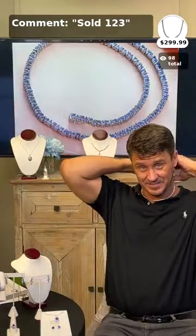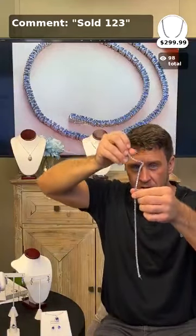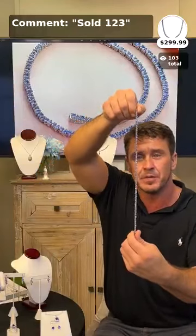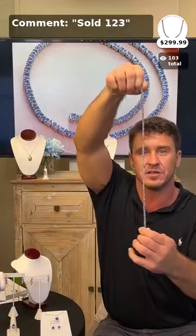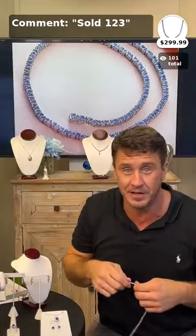You have a chance to get a tennis necklace. We got a tennis bracelet for you too, for under $1,000. Unheard of, even before the mine went up for sale, right? I don't want to go deep into it. We don't have the time. But even before that mine was announced, it was going up for sale by the Tanzanian government. Of course, it got nationalized years ago. This would have been a great price at $299.